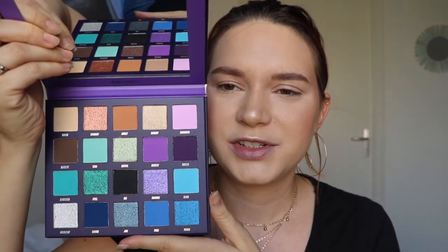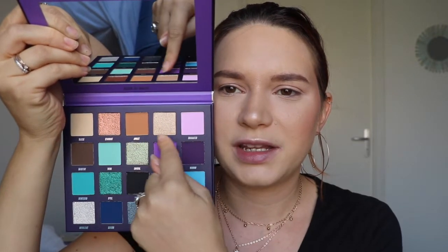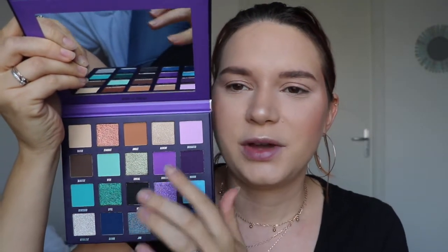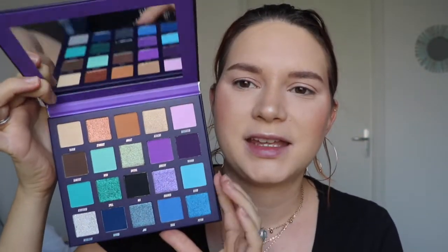But we are here today for this beautiful palette. It is from Beauty Bay. I just showed it in one of my last videos, the makeup haul, and I think it is a very pretty packaging. It's called the Book of Magic, and I just really like this holographic. You have the color story, like I told you in the haul video. Here you have your everyday look, the more nudes, but you have purple, teal, blue, a black, a beige color, and a good amount of mattes and shimmers, and a duochrome as well. It's a beautiful palette.